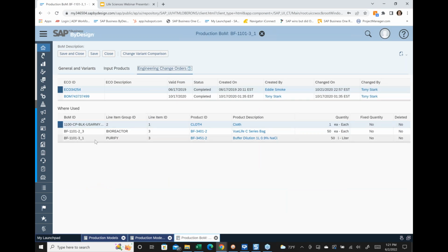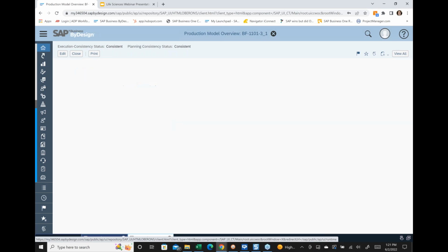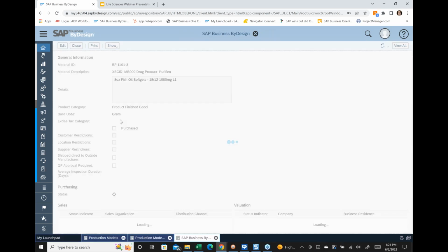So as I make any changes to this particular product, it's going to require an engineering change order be assigned to that change. We do have engineering change order approval processing as well. So you have a well-structured and a well-controlled environment. One last thing I wanted to do was just drill into the material master, as we refer to it.